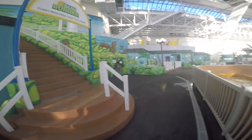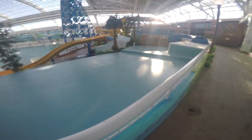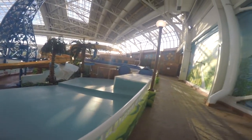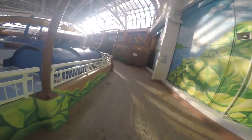And it's super fun because you can go triple tube. So we put me, Clay, and Drew the intern all in one tube, and that was a lot of man in one tube. Now, the other real interesting thing about Sunrunner is that to get to Sunrunner, which is that nice yellow-looking slide right there, it was built over some older water slides, I think two or three older water slides. And when they built Sunrunner, they just sort of left these old water slides.